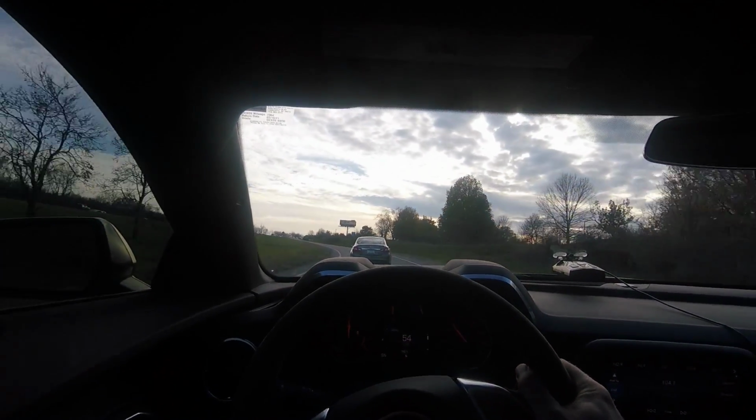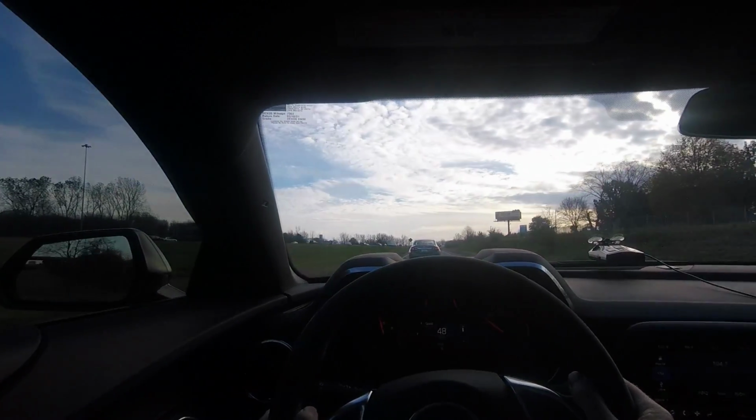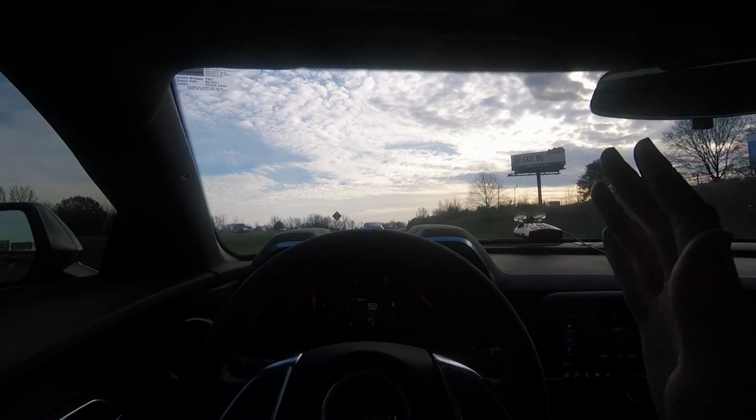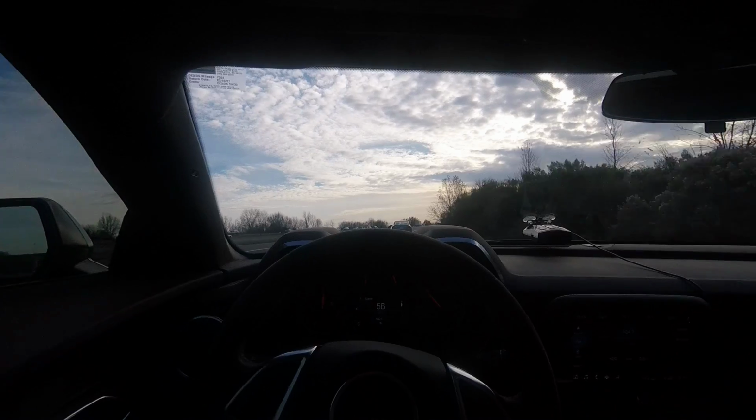And on the brakes. Stops better than it goes, that's for sure. But you can see that wasn't even the top of third. The very tippy top of third is pretty much spot on 100. I think it's like 98, 99. It's like right there at 100.